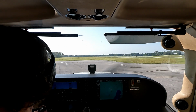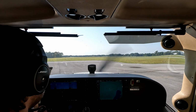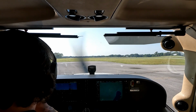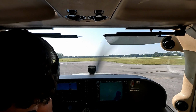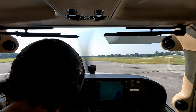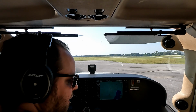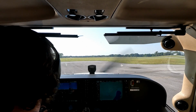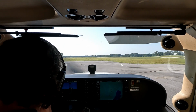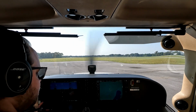Ground, November 628 Sierra Golf with information Golf at Sun State, VFR departure to the west, please. Calling ground second. November 628 Sierra Golf with information Golf at Sun State, VFR departure to the west, please. 628 Sierra Golf, runway 33 via Alpha. Alpha to 33, 628 Sierra Golf.